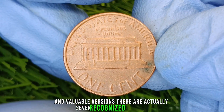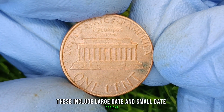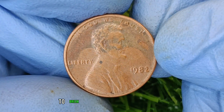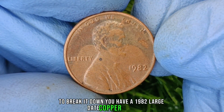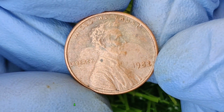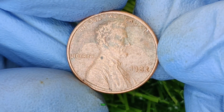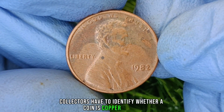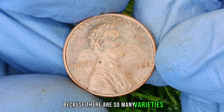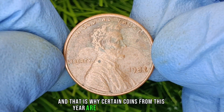There are actually 7 recognized varieties of the 1982 Lincoln Memorial Penny. These include large date and small date designs, struck in both copper and zinc, and struck at both the Philadelphia and Denver mints. To break it down, you have a 1982 large date copper penny, a 1982 small date copper penny, a 1982 large date zinc penny, a 1982 small date zinc penny, and the same set from Denver with the D mint mark. That means collectors have to identify whether a coin is copper or zinc, and whether it has the large date or small date style. Because there are so many varieties, building a complete 1982 set is challenging, and that is why certain coins from this year are especially valuable.